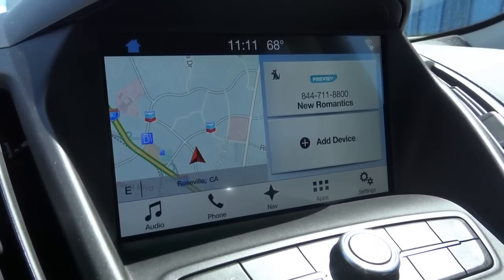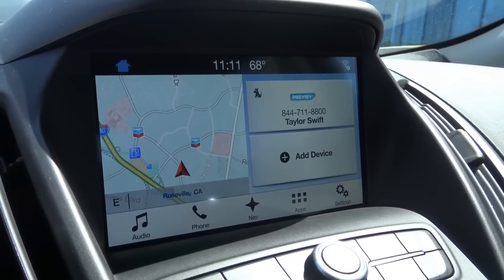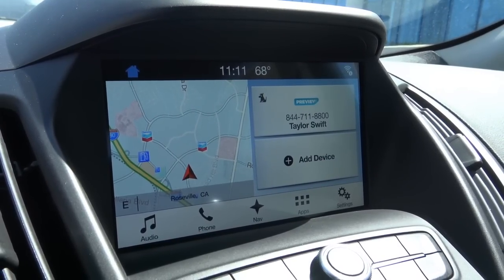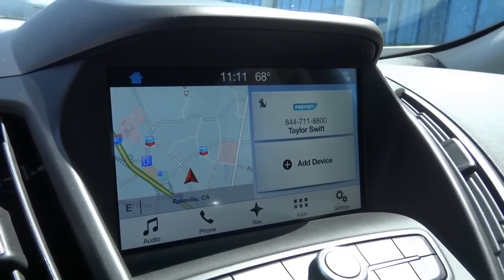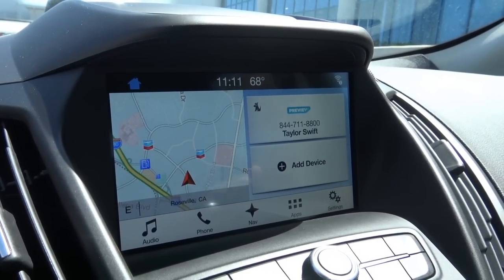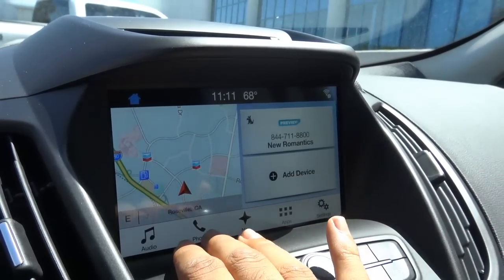Alright, now let's get to the main head unit and the infotainment system here. Now this is the Sync 3 infotainment system, and if you haven't seen my videos on the latest Fords, I always say that I love the Sync 3 infotainment system because it's very user-friendly and easy to use. It's a very simple kind of interface, kind of like Chrysler's Uconnect system.